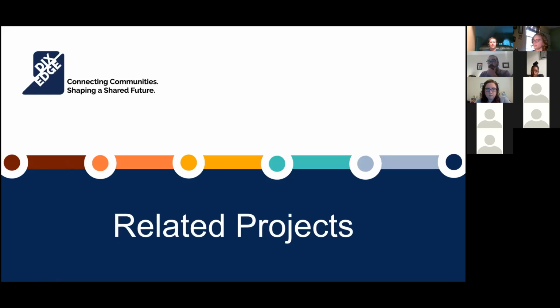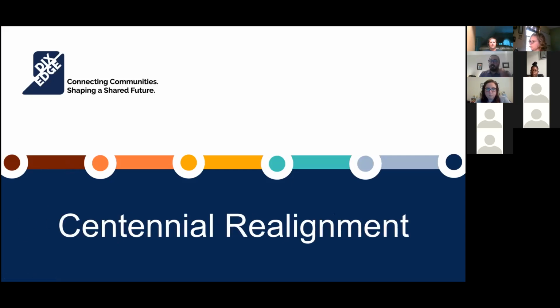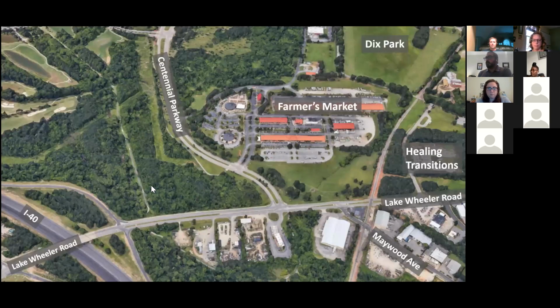We just have a few more slides left and we can have some discussion at the end of the presentation, but there are a couple of other related projects in the area. The first one we'll talk about is the Centennial realignment. So this is not a city project. This is an NCDOT project to realign Lake Wheeler Road here at the farmers market. Just wanted to bring this forward.